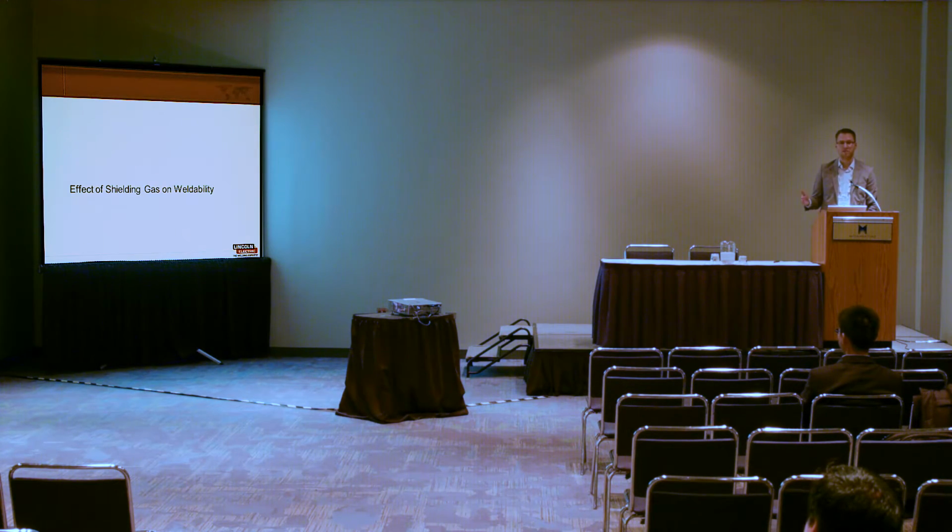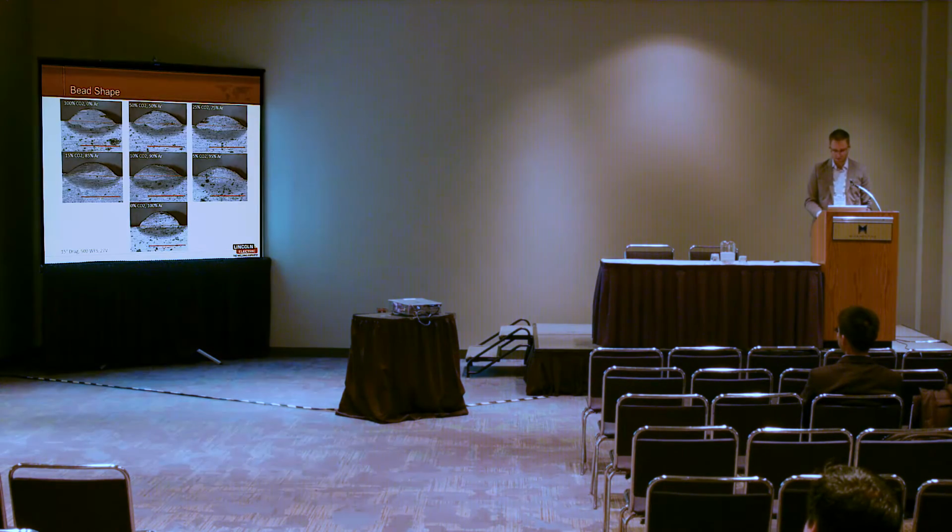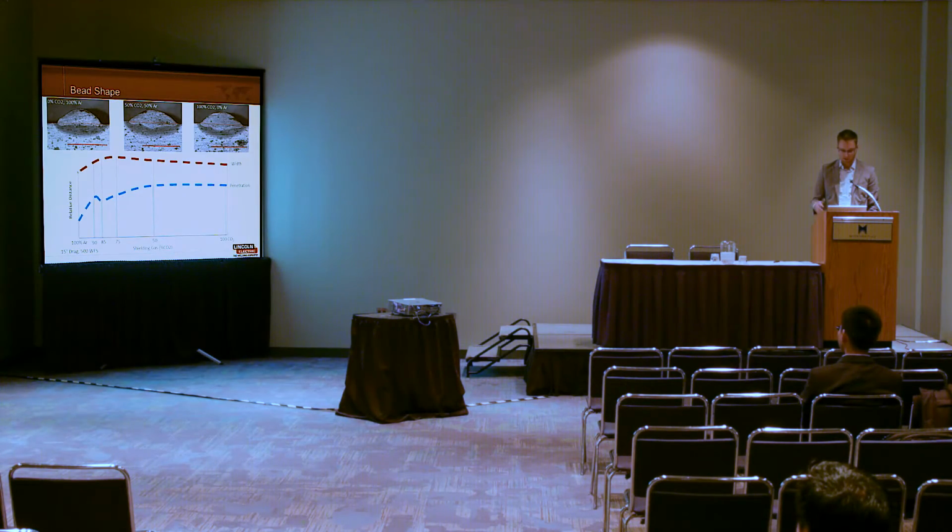So those are the effects of shielding gas on microstructure and how that affects properties. But we all know that changing shielding gas also changes weldability. And so these are bead-on-plate electrode welds. They were done with a 15-degree drag angle at all the same current and voltage. And you can see that there's a change in penetration profile as you move through these, as well as bead width. And so, again, high argon's on the left and high CO2 is on the right.